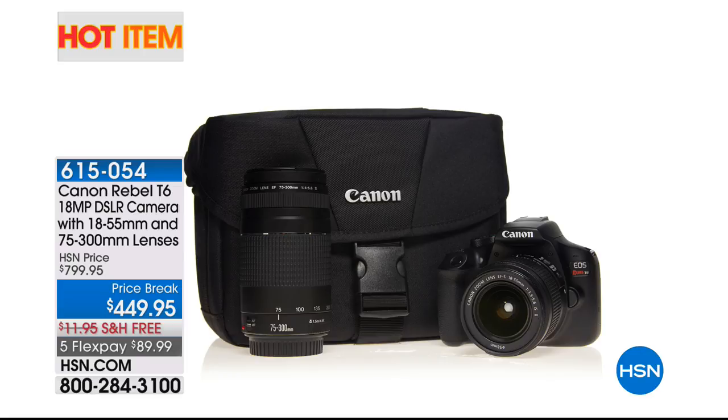Hey, have you guys seen this hot item? So if you are looking for an amazing camera, this is the Canon Rebel T6. This is an extraordinary, I'm talking about out of this world value. $300 off.